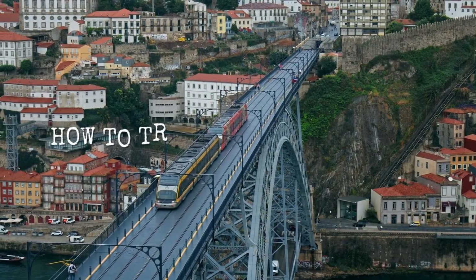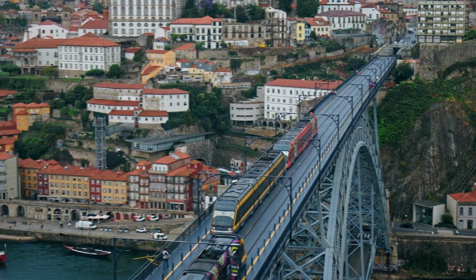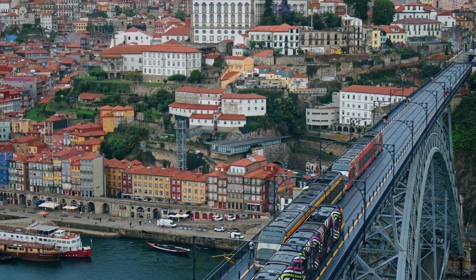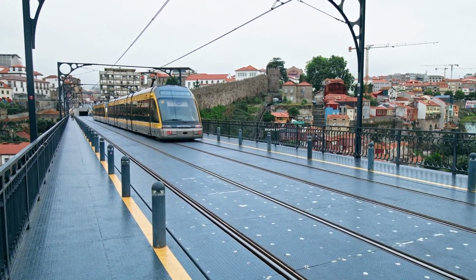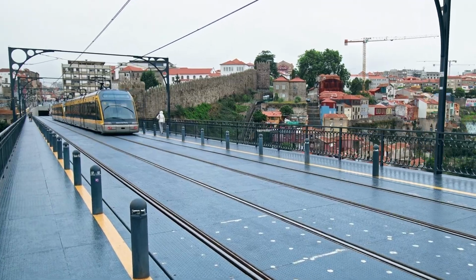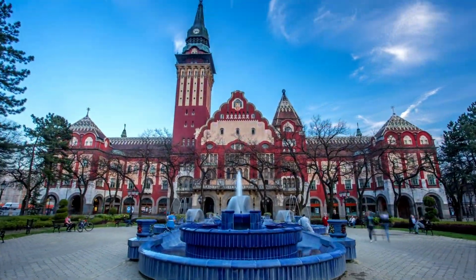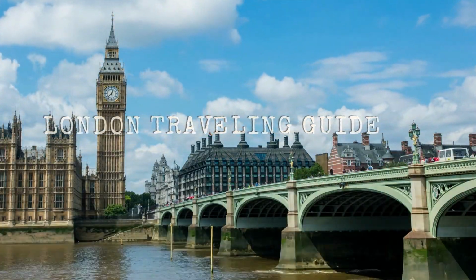An important thing before your arrival is to learn how to travel around Europe. Before arriving in any city, learn how to get around using public transportation or a rental car. Each city has its own rules that can be complicated. Using public transportation in a foreign country can be a great way to experience cities like a local, but can also be intimidating. Be sure to know how to use each public transportation system. If you're going to London, you have to watch the London Traveling Guide video.